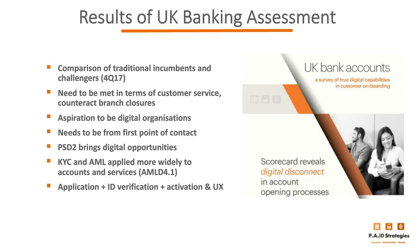So the first assessment that we conducted took place towards the end of 2017. Specifically, we were looking at the UK market in terms of banks and service providers, and we wanted to conduct a comparison of the traditional incumbents and the challengers or neobanks that are emerging and have now got commercial services in the market. We wanted to look at how customers were onboarded, how seamless that was, and banks are talking up their ability to be digital organizations and to offer services online.